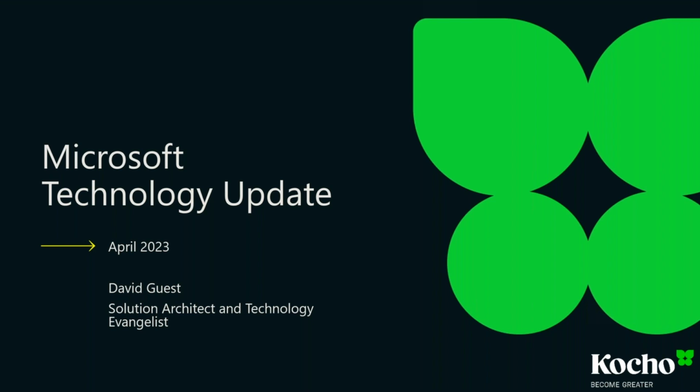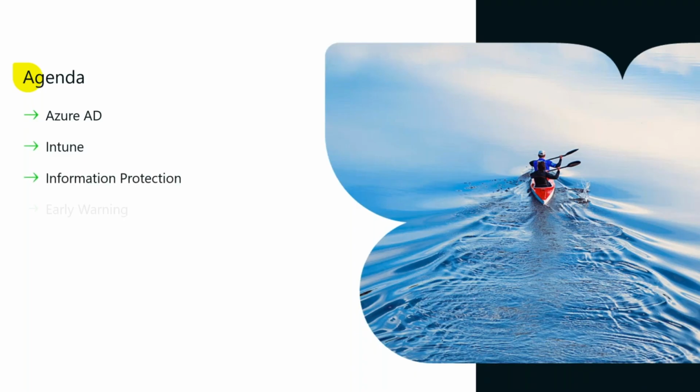think are the important elements that Microsoft have released inside Azure, Office 365 and so on over the past 3 months or so. So with that, we're going to be looking at Azure Active Directory as usual. We're going to be talking about Intune, a little bit about information protection, and a large announcement that Microsoft made this week about that. I'm going to give you an early warning. It's not very early, but it's more a reminder of things that we need to do towards the end.